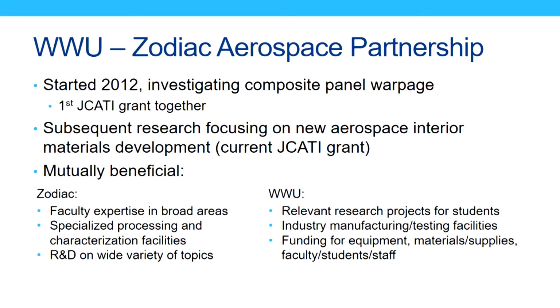A little bit about the partnership. I think both of the groups would say that the partnership is really mutually beneficial. Zodiac gets access to facilities and expertise in areas that they don't otherwise have access to and lets them do a really wide range of research. Well, we're really grateful for the opportunities to provide our students with a more comprehensive education and, like I said, access to real-world problems for senior project capstones, but for research projects that involve students from the sophomore level onwards.